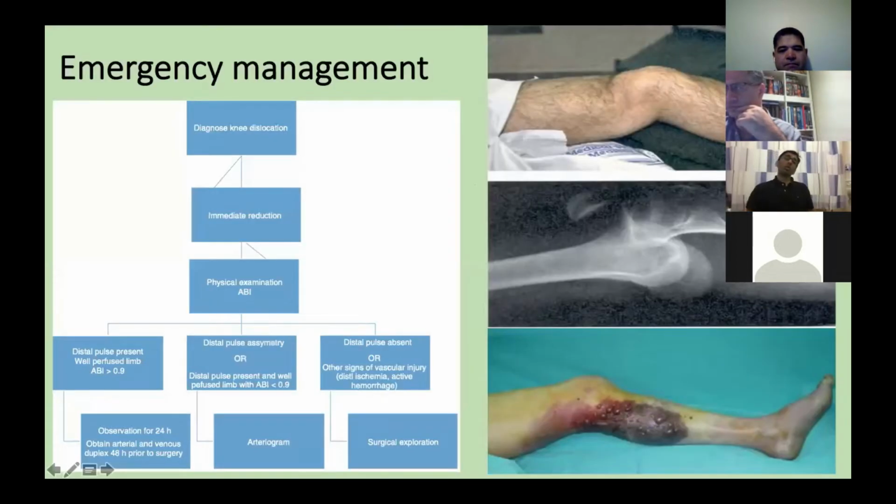Okay, what do we do in the emergency department? This is something which is most important. I will go through this in a little bit more detail. You see on the slide, the picture on the left is a widely used approach or algorithm in knee dislocations.